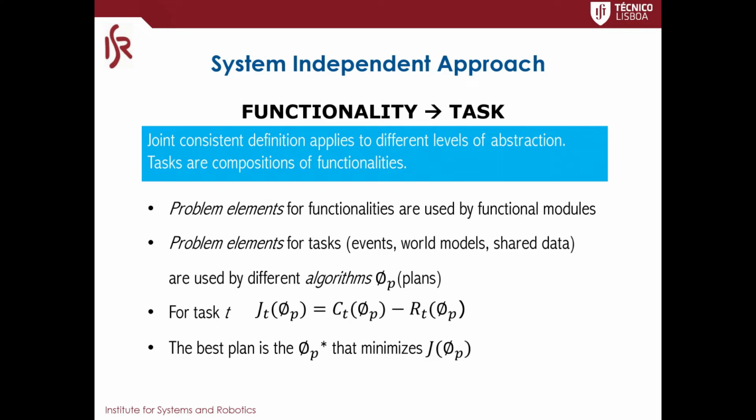So we can do it for the functionalities, and then we can either compute it also separately for the task, that would have been approach A, or compose the functionalities performance to obtain the task performance. Because tasks are compositions of functionalities, somehow executed in parallel, in a sequence, whatever. So how do we do that?